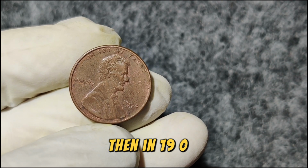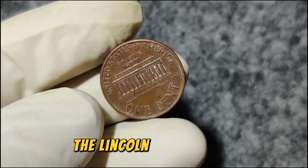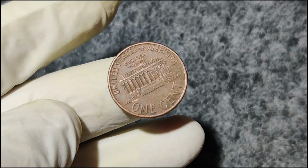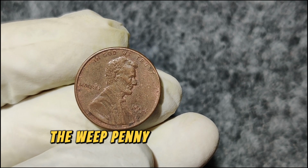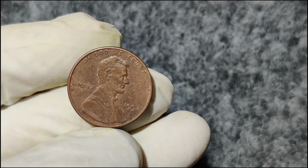Then, in 1909, one of the most famous pennies ever made was introduced, the Lincoln wheat penny. Designed by Victor David Brenner, this coin featured a portrait of President Abraham Lincoln, with 2 stalks of wheat on the reverse side, symbolizing the nation's agrarian roots. The wheat penny was beloved by Americans and became an enduring symbol of strength during both World Wars and the Great Depression.